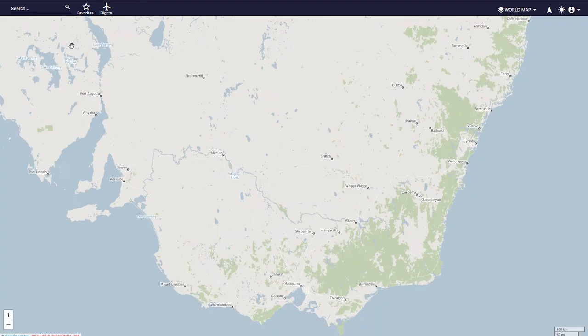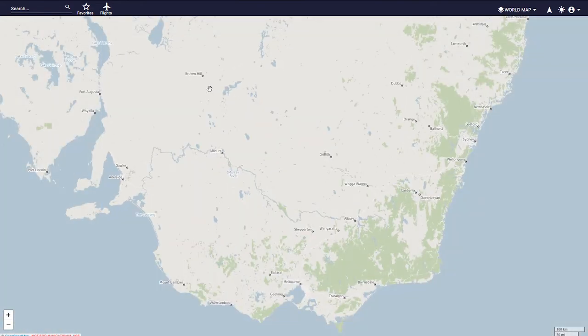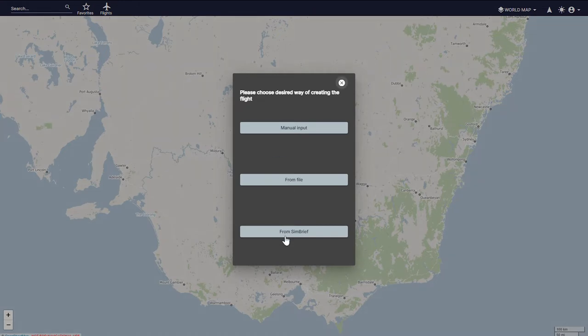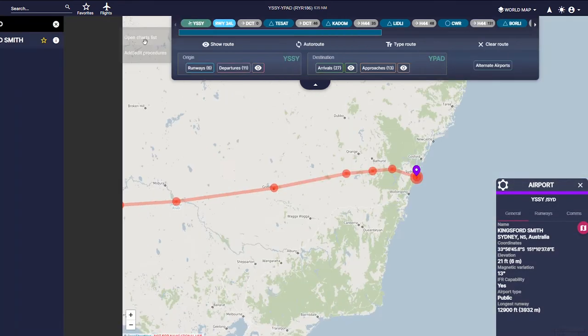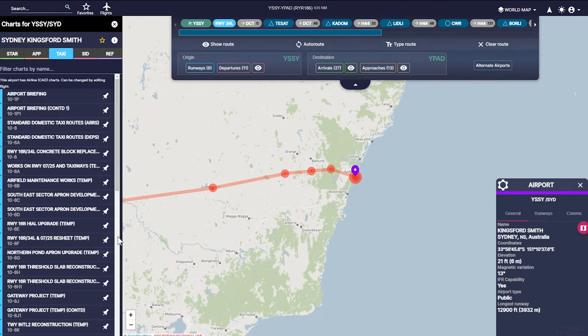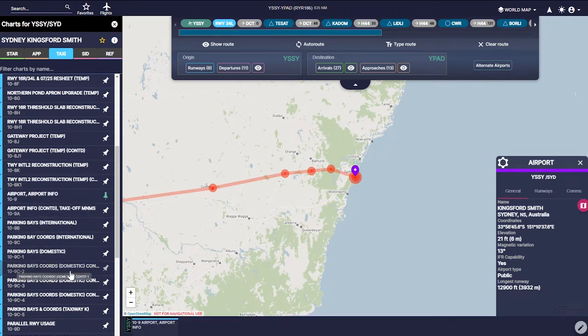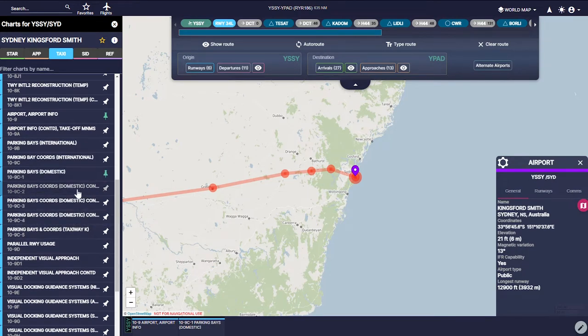All right, time to go into Navigraph. Well, here we are showing, this is Navigraph and this is the lower part of Australia. So we click on flights. We click new flight from SimBrief and bring in the latest flight. And there it is all the way along. Click on opening the charts for Sydney, and we're going to need airport information. We're going to need the parking bays in the domestic and the coordinates for the domestic.